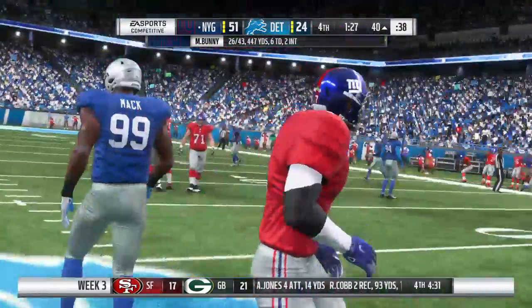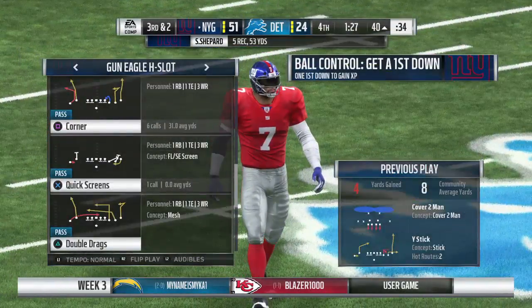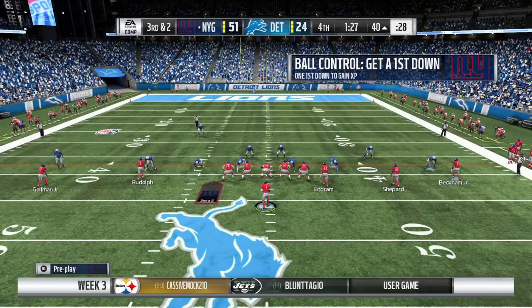4 yards on the completion, and it sets up a third down. The Giants on third down. They've hit it 50%, 3 of 6 to this point. This time they face a 3rd and 2.